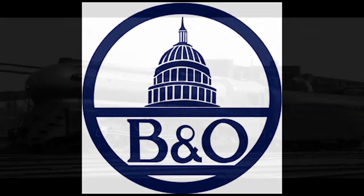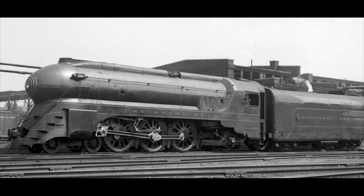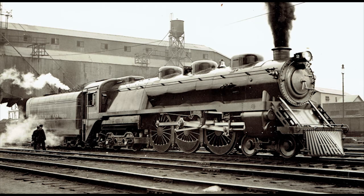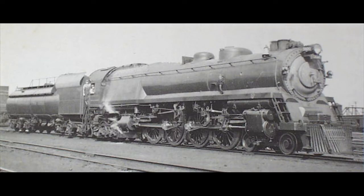The Baltimore and Ohio Railroad was the first official railroad to be incorporated in the United States on July 4, 1828. It was best known for having some impressive motor power, such as their Class P or President Class 4-6-2 Pacifics, their Class V2 4-6-4 Hudson No. 2 Lord Baltimore, and their Class N1 Duplex 4-4-4-4.